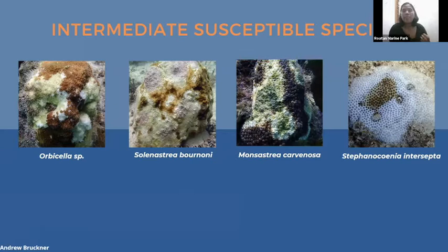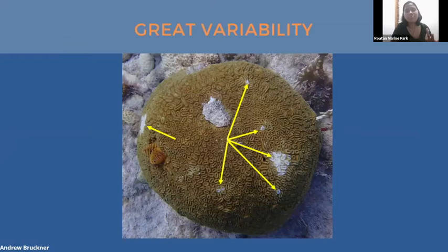And something to keep in mind is the great variability by which this disease presents itself. It could be anything. It could be one tiny polyp that's presenting tissue loss, or it could be a larger lesion. But if you're in the water, if you're diving, make sure to get close to the corals without touching them, right? Get close enough to see whether it's bleaching, because right now with the storms and the high temperatures of the water, we are seeing bleaching in our reef. So go and look closely and see if there's really tissue loss there.